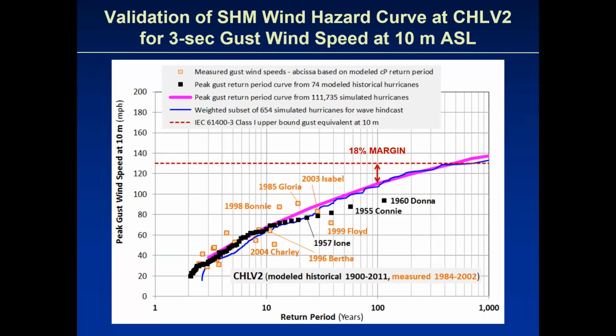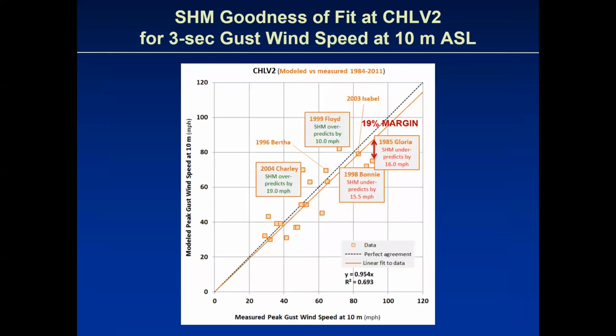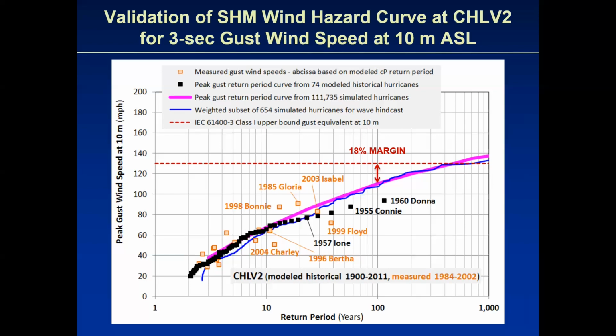But it is worth pointing out that it looks like you've got an 18% margin here, like, oh, we're actually well under, but again, there's a lot of scatter that can all be eaten up by the difference between, for Gloria, the synthetic hurricane model under predicted by 16 miles an hour. This is all wind evaluation, but just to show you that the wind fields are producing something that certainly looks reasonable. And I don't want to get too much into a debate about whether these winds are accurate or are they 50 or the 500, but just to show you, this is the level of detail that went into creating the wave results that I will now share with you from this study.